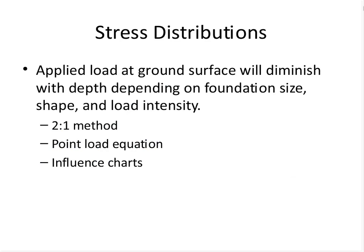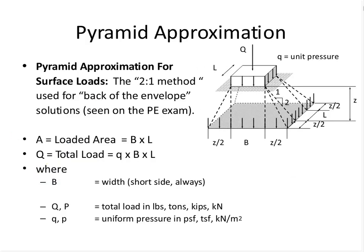The next thing we look at is stress distributions, where the effective stress is kind of like the self-weight or the body stress of the soil. Now we need to see what we would do if we add a surface load and how that would change the stresses at depth. Some of the examples that I'll show you, there are more tables and methods that I'll present, but some good examples are the 2-to-1 method where we spread the load, a point load equation, and a couple of influence charts that are out there to calculate stress change. So one thing that you might see is a pyramid approximation.